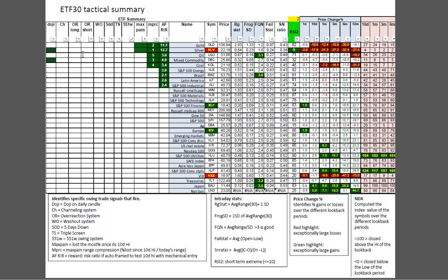ETF 30, hardly any patterns today because the size of the recovery has already made the easier money already in the bank. But under the auto framer, you should notice that gold and silver are testing out in double digits for reward to risk. Silver has the added advantage of being a 9 on RSI2 value. The rest of the auto framer top 5s and MPRC top 5s, oil, blended commodities, and coal. Energy sector should be of interest to you at 3-1, Brazil at 2.1-1, and then S&P Industrials, XLI. We would expect continued strength there.